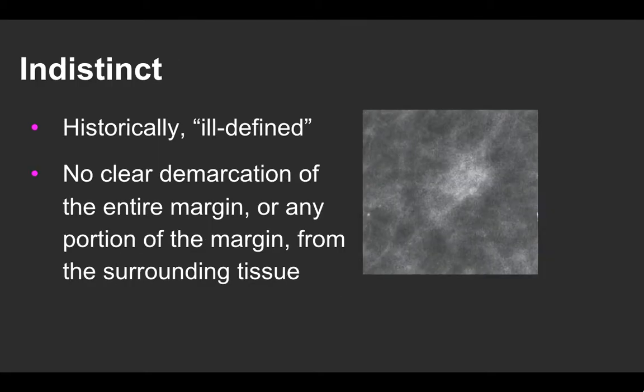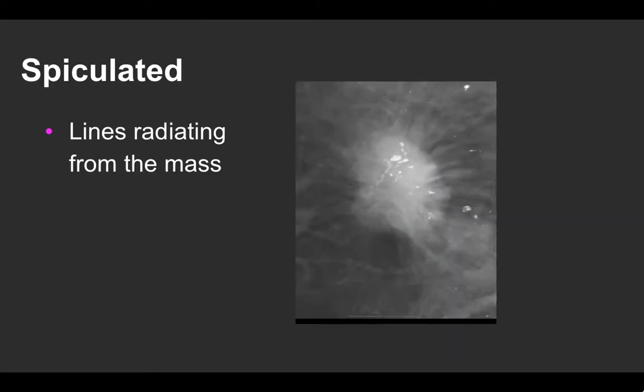Indistinct is when there is no clear demarcation of the entire margin or any portion of it. And historically, this was called ill-defined, but now is called indistinct. Spiculated is used to describe margins that appear as lines radiating out from the mass, and this carries with it significant suspicion.